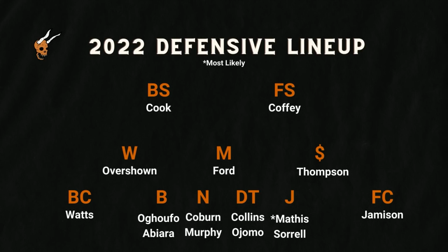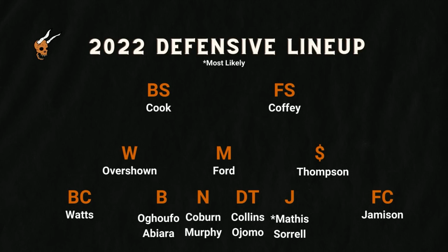Weak side linebacker, Overshown. Mike linebacker, Jalen Ford. Star, I'm going to go Jaron Thompson. Boundary corner, Ryan Watts. Strong boundary safety, Anthony Cook. Field safety, we'll say JD Coffee. Maybe he can have a really big offseason. And then field corner, Desean Jameson. But yeah, I think he'll have sort of a contract year kind of season, and he'll hold on to that job. Ian, thanks so much for coming by again and showing us the likely defensive lineup.